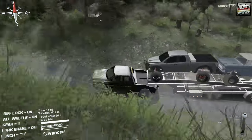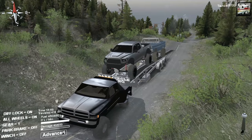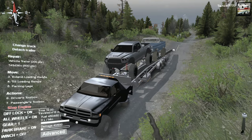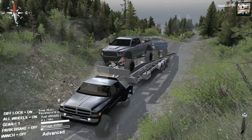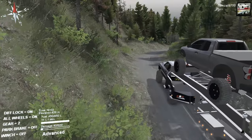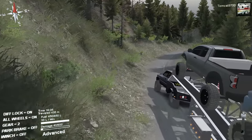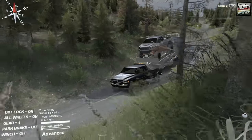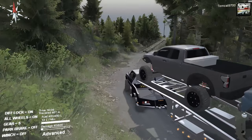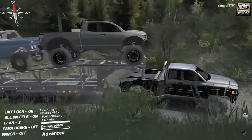Oh! The trailer came off! What the hell? The trailer came off! Okay, reattached. That was weird as hell. The trailer legitimately just straight up disconnected itself. You guys saw, I did nothing related to the attachment of the trailer, and it just popped off. I mean, I get that we're dealing with mods, but holy crap.